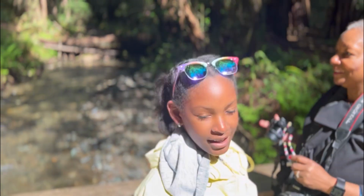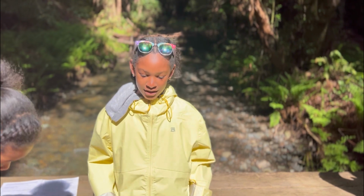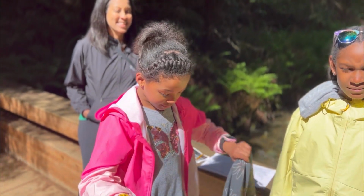Isabel, what's the tip you want to share? Bring layers. It's colder than you think, so you might want to bring lots of layers. Yes, we're each wearing about 5 or 6 layers that we can kind of take off and put on as we get hot. Leah's taking off a layer right now.